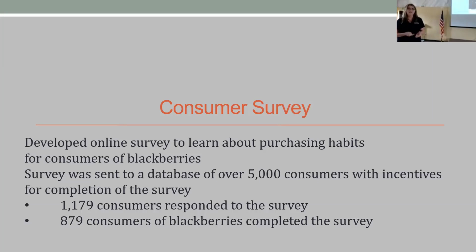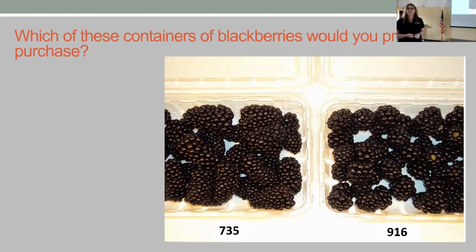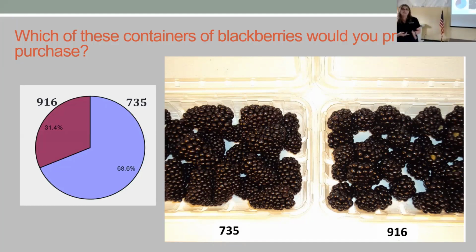But one of the interesting things that we had were some photos. If you were at a grocery store and you saw these containers of blackberries, which would you prefer to purchase? Because we had another study that said we don't like big blackberries. But what we found in this case is that almost 70% of the consumers in this online survey liked the look of this clamshell right here, 735, although the weights are the same. You have to read some of the comments, but it looks fuller. So it really wasn't about the berry size, it was more about how it looked in the clamshell. And I thought that was pretty interesting.